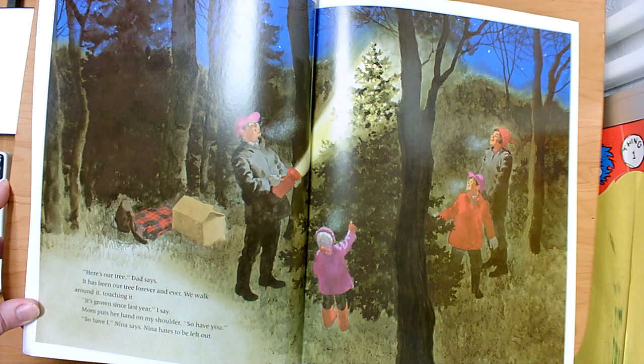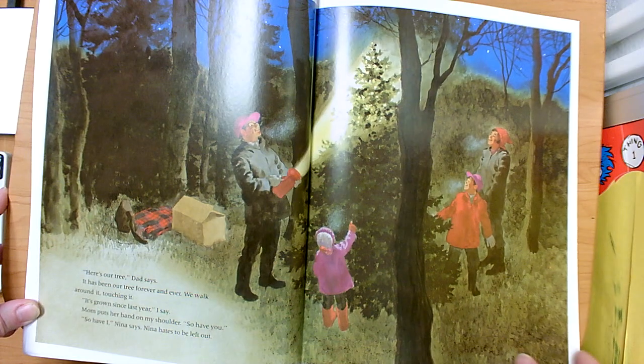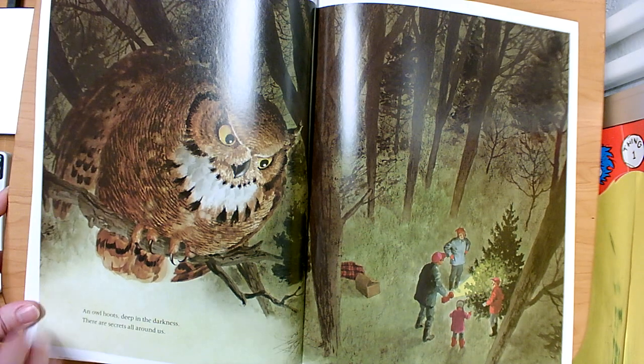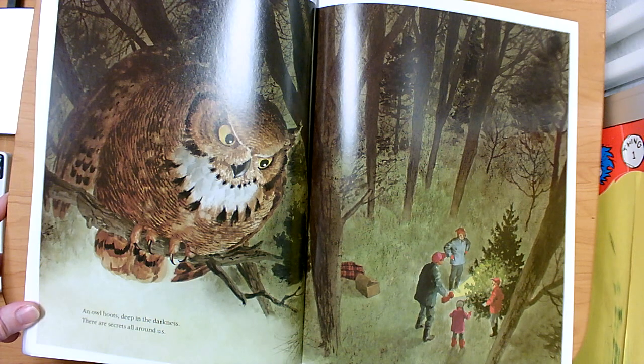"Here's our tree," Dad says. It has been our tree forever and ever. We walk around it, touching it. "It's grown since last year," I say. Mom puts her hand on my shoulder. "So have you." "So have I," Nina says. Nina hates to be left out. An owl hoots deep in the darkness. There are secrets all around us.